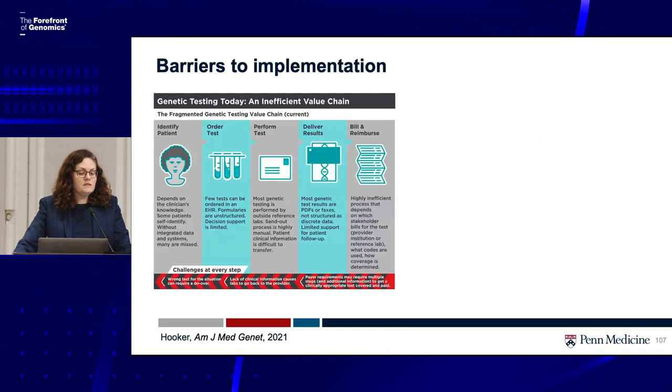So I am just taking this from a review that was written a few years ago, looking at barriers to implementation. I'm not going to spend a lot of time talking about why we should integrate into the EHR. I think that was covered by a lot of prior talks, and particularly we had a talk yesterday from Family Medicine talking about EHR integration as being particularly important. And if we are doing population screening, this is something we need to think about.